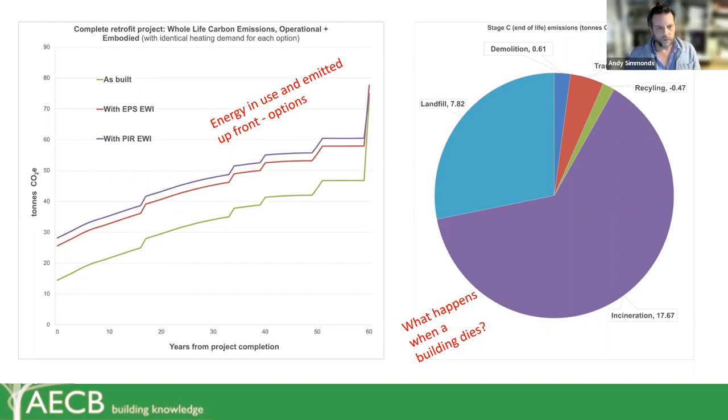And what you can see is that the carbon emissions are lowest for the system that we used on this project, which was a recycled newspaper cellulose insulation filled timber I-beam system, which was bolted over the face of the old house. We would have emitted more lifetime carbon had we used petrochemical based external wall insulation.